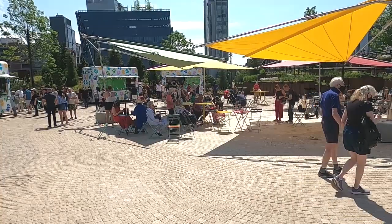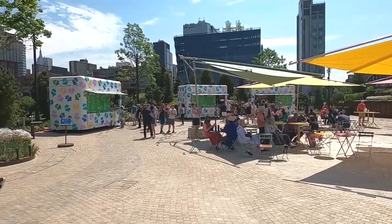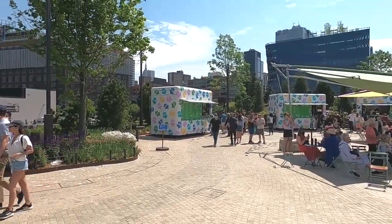So here we are at the main part of the park. As you can see, there's some concession stands, places to sit.